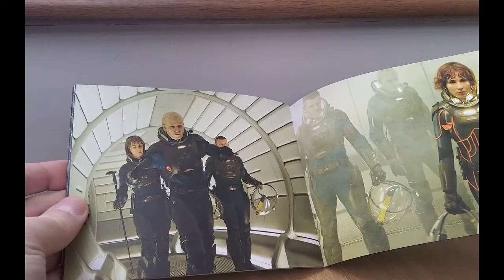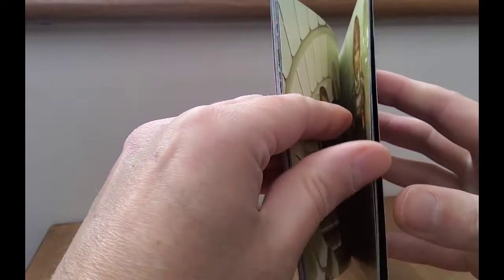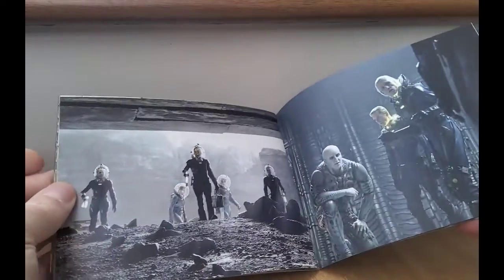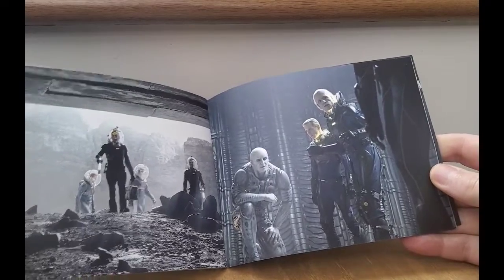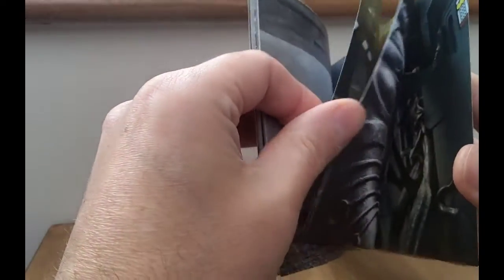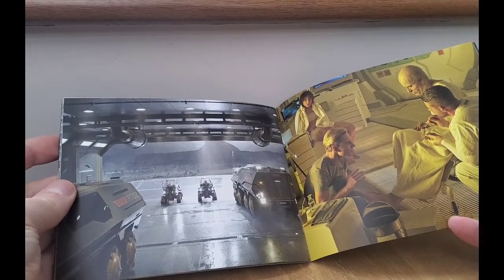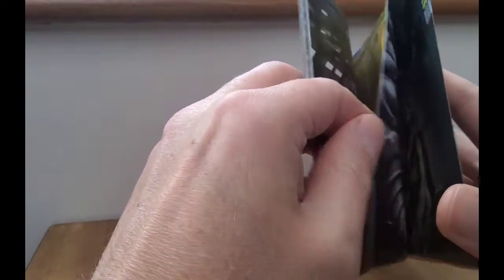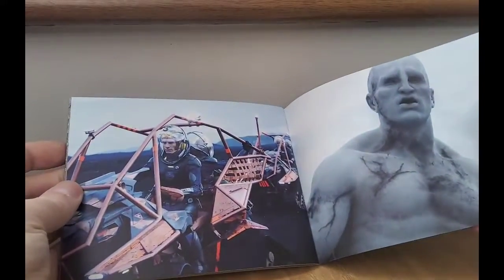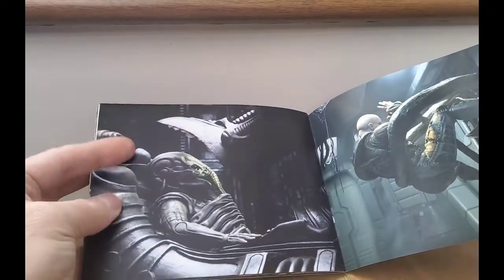And personally, I feel that Prometheus, the more times you watch it, the more it grows on you, and you see things in it that you may have missed first time round. I liked it right from the word go, but I know for a lot of people they were hoping for more alien terror, shall we say. But no, I thought it was done really well. Got the space jockey there.